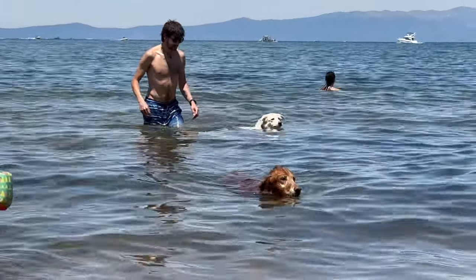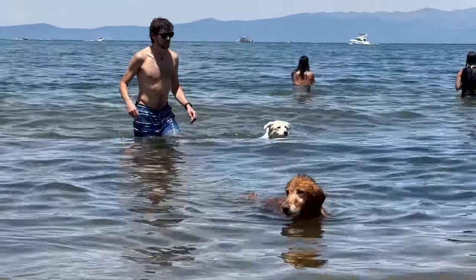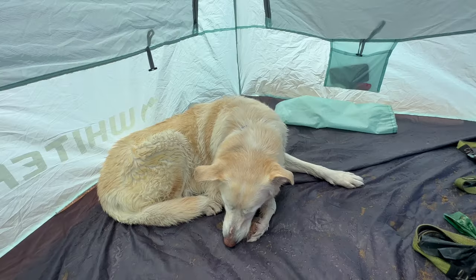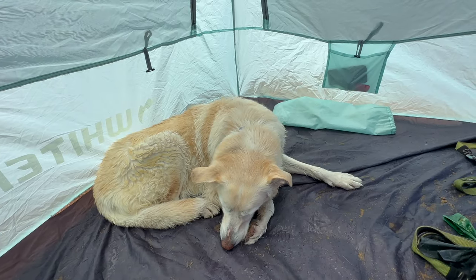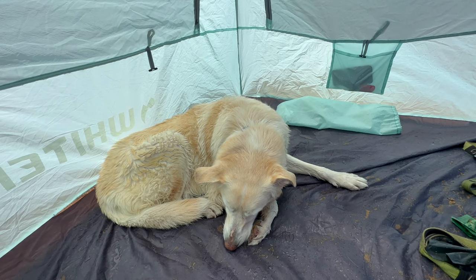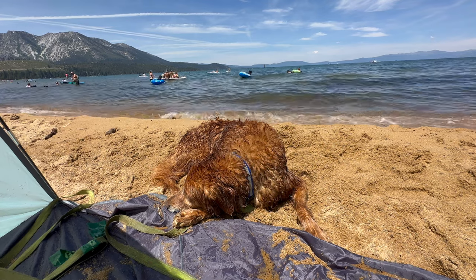Kiva Beach is just past Camp Richardson, heading towards Emerald Bay and near the Tulak Historic Site. It is a beautiful beach with soft, fluffy sand, and it makes our list at number 2 in top dog beaches around Tahoe.